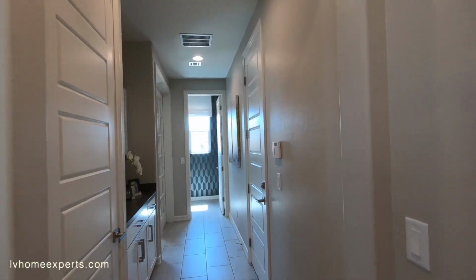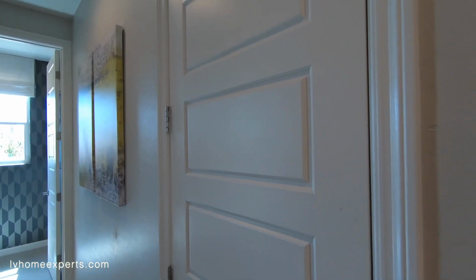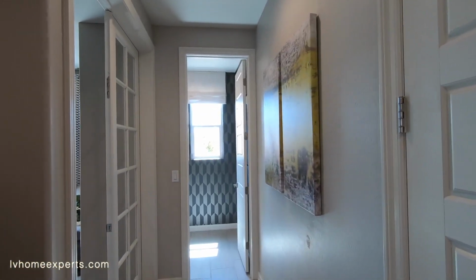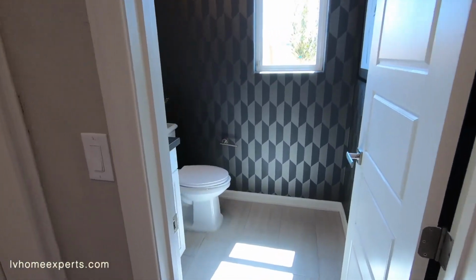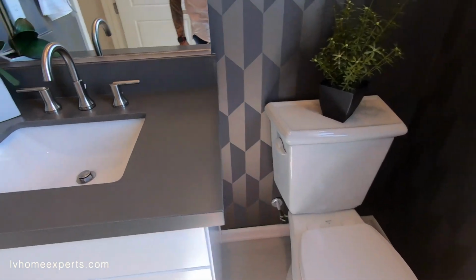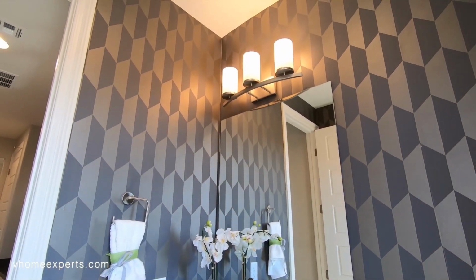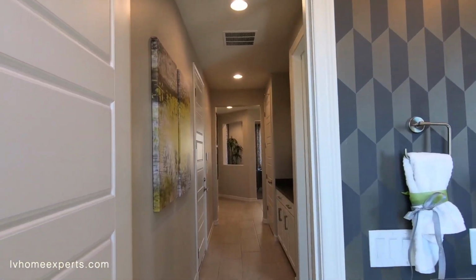Off to the right, we do have the garage. Looks like the home has been upgraded with all 6-panel doors and 8-foot doors too as well. Coming back here, we have our half bath. Typically, this would just be a pedestal sink right here. That's some nice wallpaper. Okay. You got 2.5 inches on the casings on the doors.